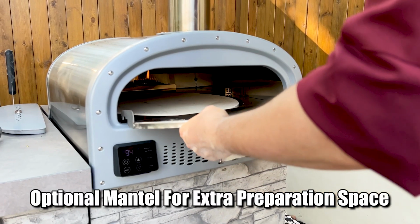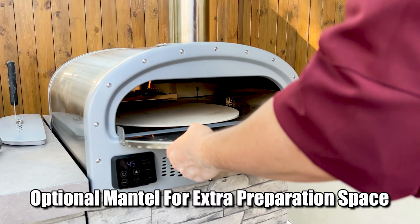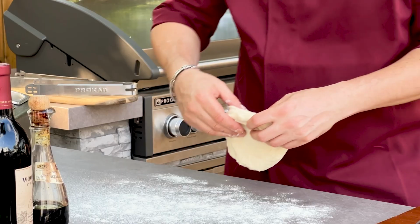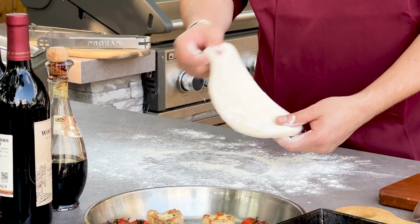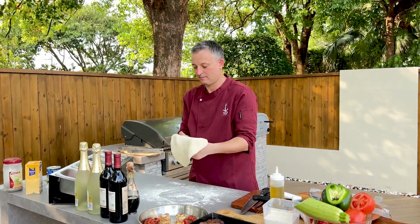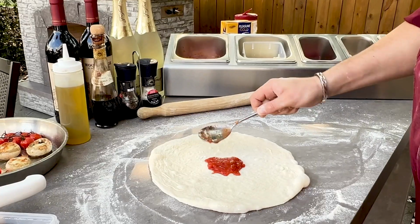Enhance your outdoor cooking space with the optional stainless mantle, providing extra room to rest and prepare your culinary creations. Elevate your pizza-making experience with our optional topping station, designed to streamline ingredient preparation and enhance the art of pizza making.